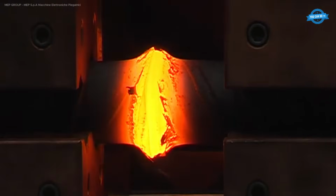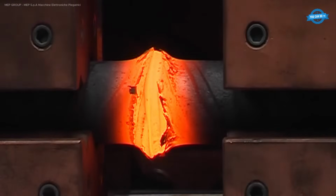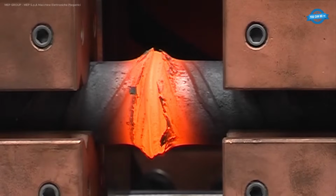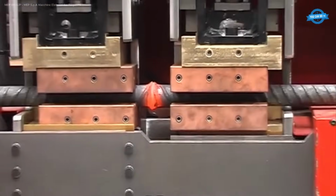After welding, the equipment retracts and the rod is removed. The process is repeated with the next rod. The BW32 ensures high welding accuracy, strong welds, and reliable performance throughout the process, thanks to its robust and easy-to-maintain design.